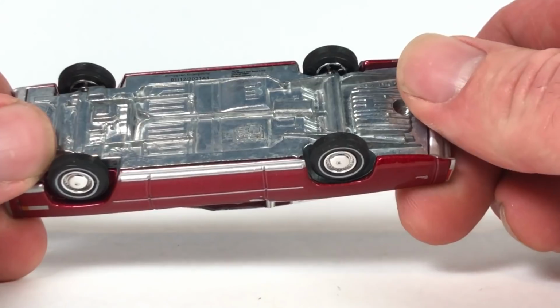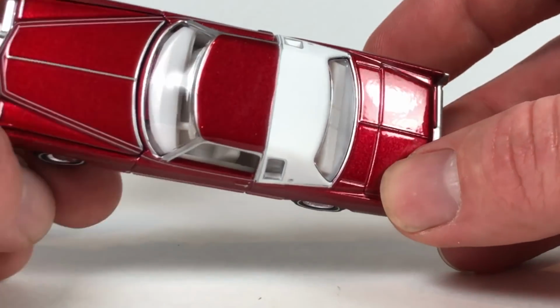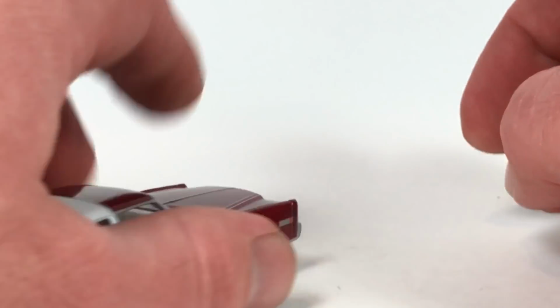But I still really like this casting. I am a fan of it. This might be my favorite Cadillac casting that they've come out with so far, is this one. Just a cool car, so really awesome. All right, so next, what are we looking at next?